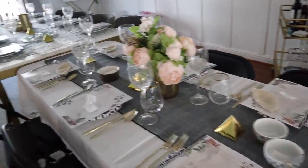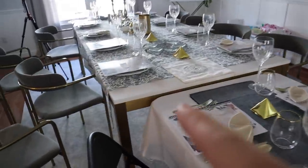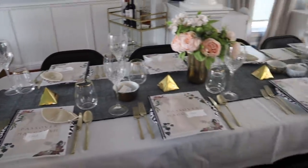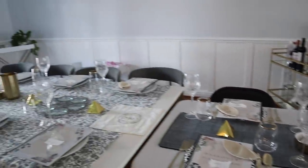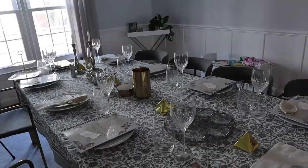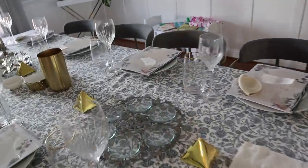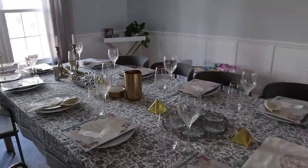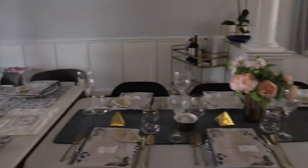I used the blue table runner to tie in to the main table's tablecloth. I think it looks okay, I hope. There's the haggadahs and the little pyramids. It's simple, but I think once the flowers are on it, it'll look really beautiful. And then I have to do the Seder plate, and yeah, but that's the overview so far.